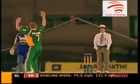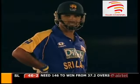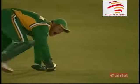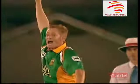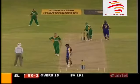Down the leg side, big appeal for a catch. Not given. Yeah, they tried it. The South Africans tried it. It definitely came off the pad. Shaun Pollock was up with a huge appeal. Marvan Atapattu was a bit bemused by that. Billy Bowden wasn't the slightest bit entertained by the work from Shaun Pollock. Clearly off the pad. And you could almost see from Mark Boucher that he wasn't totally convinced. Yes, they'll be looking forward to seeing off Pollock. That is the last ball of the over. It brings up the 50 for 2.